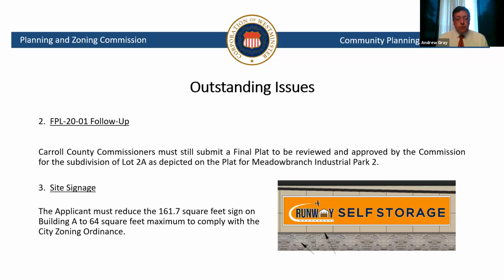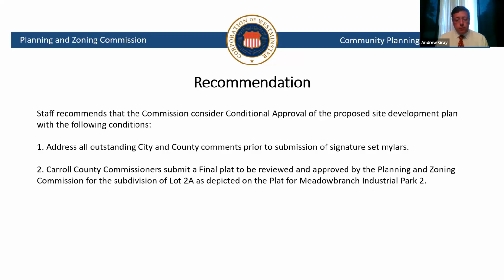For the second outstanding issue, FPL 2001, Carroll County Commissioners still must submit a final plat to be reviewed and approved by the commission for the subdivision of Lot 2A as depicted on the plat for Meadow Branch Industrial Park 2. And the third outstanding issue is the site signage. The applicant must reduce the 161.7 square feet sign on Building A to 64 square feet maximum to comply with the city zoning ordinance.